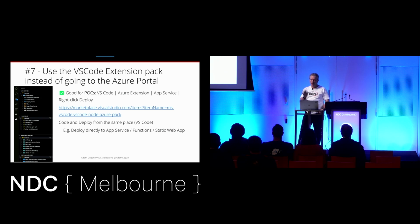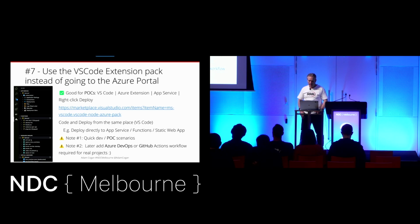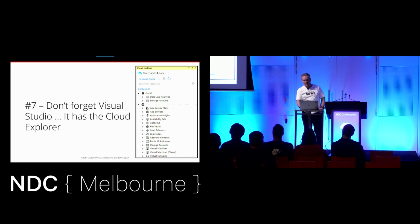So then you make your change, you deploy to your app service or your function or your static web app or whatever. Warning. This is for quick proof of concept situations. This is not long-term. Of course, you should be getting them set up with nice pipelines with Azure DevOps or GitHub Actions. That is what you do once it's really in production or before it gets to production. Okay, but that's very handy. And don't forget, same story. You've got Visual Studio, you've got the Cloud Explorer. It's similar.